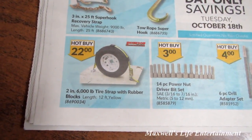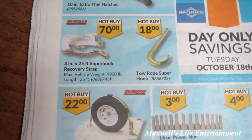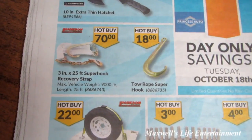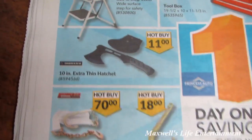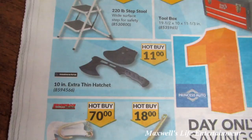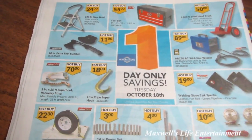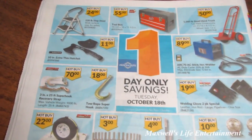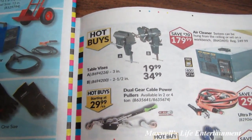2-inch 6,000-pound tire straps with rubber blocks for $22. 3-inch by 25 feet super hook recovery strap for $70. And a tow rope super hook for $18. And a 10-inch extra thin hatchet for $11. This was a one-day sale on Tuesday, October 18th only. Come on down, check it on out. No rain checks. So continuing on with the little flip-out inserts of the flyer.